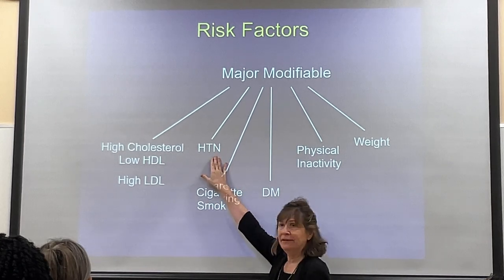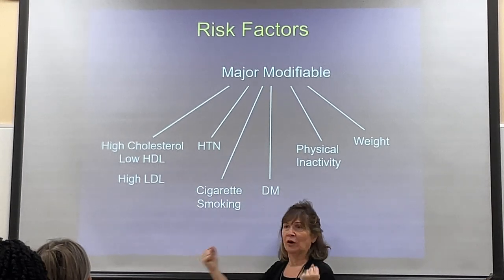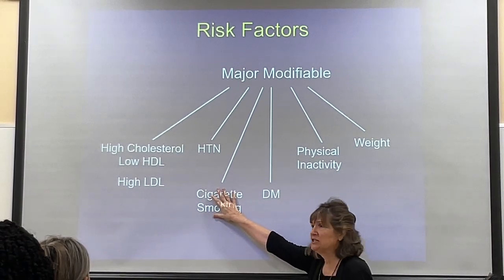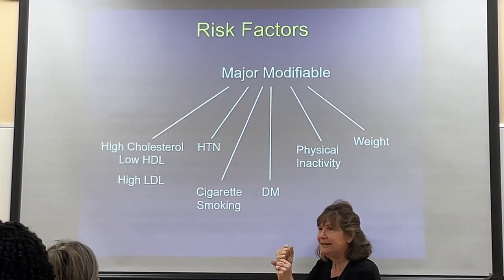Hypertension hurts the muscle, man. You don't want to overwork that heart muscle. Cigarette smoking, don't even get me started. It causes cancer. It causes heart disease. It's nicotine. It's a constrictor.